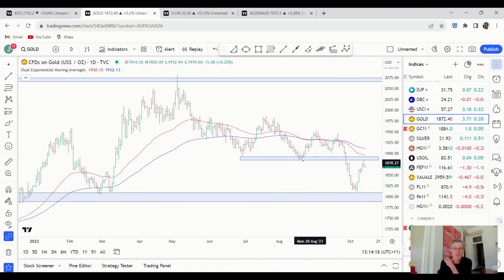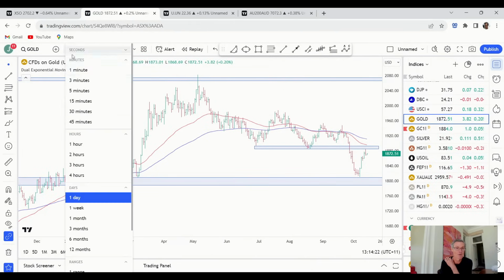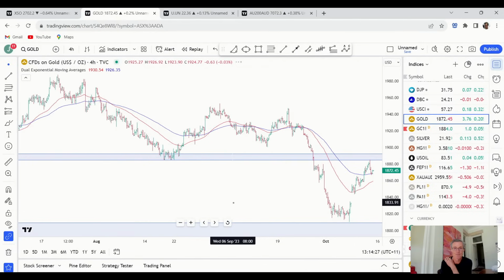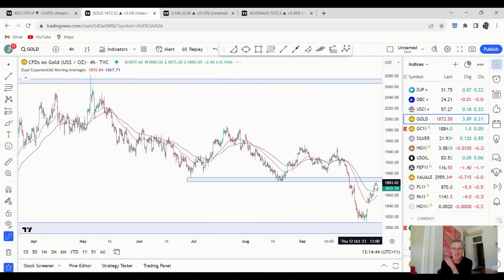Let's jump over to the 4-hourly chart for a moment and have a look at how it shapes up on that, because that's interesting as well. So we go to the 4-hourly. You can see the support level that gold broke down from a couple of weeks ago, where we were last week. Strong rebound. So we're right now beneath this old support, which is now resistance. It's going to be interesting to see how gold trades over the next few days.